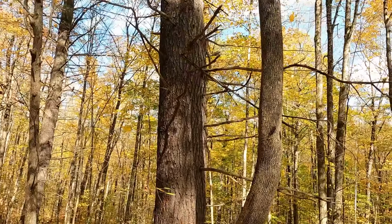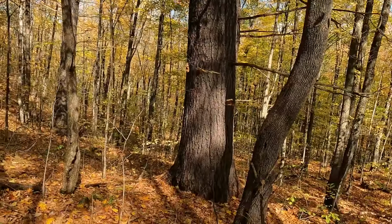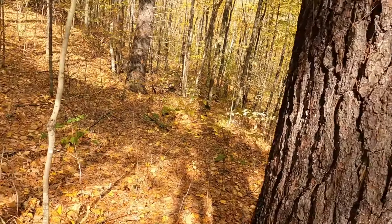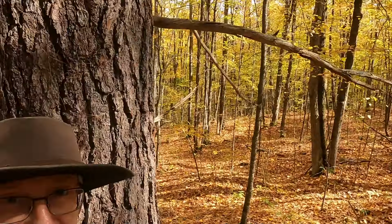Wow. That's nice. These trees never cease to amaze me, the size of some of these, that they're actually left alone to grow this large, not get cut down before. Here's a size comparison.